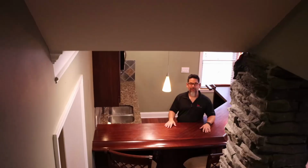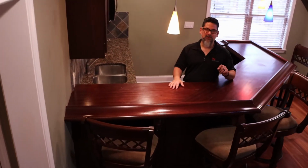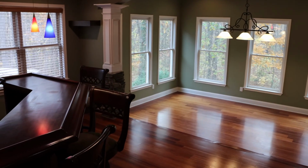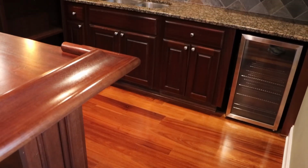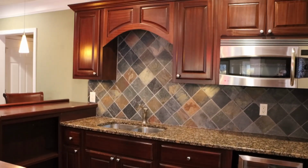Hi, and welcome to the second entertainment space. We talked about this property having plenty of a blank canvas for you to paint on, but it does have some nice updates to it, and this finished basement is going to be one of those spaces.